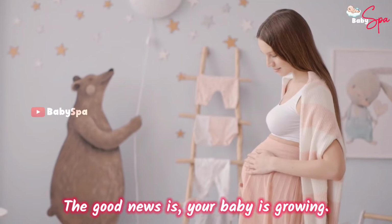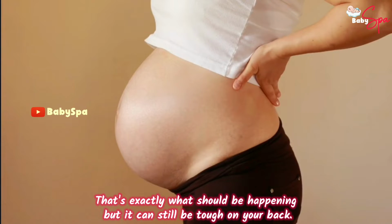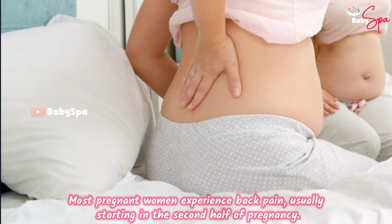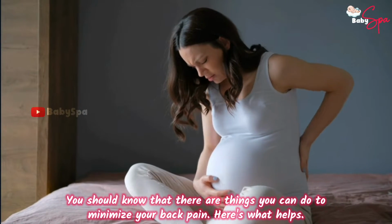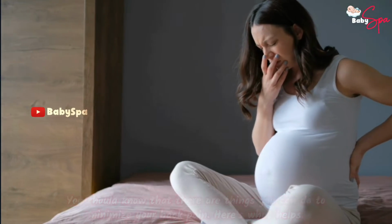The good news is your baby is growing. That's exactly what should be happening, but it can still be tough on your back. Most pregnant women experience back pain, usually starting in the second half of pregnancy. You should know that there are things you can do to minimize your back pain. Here is what helps.